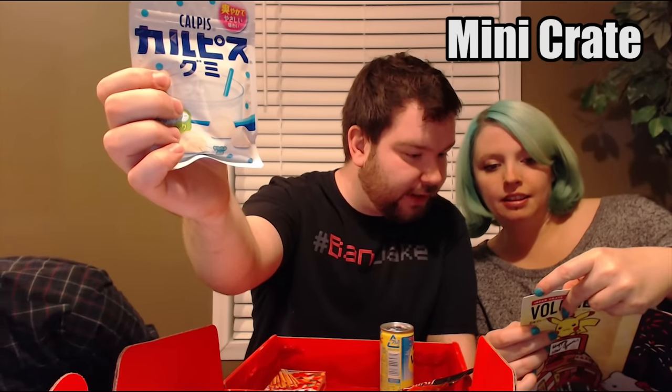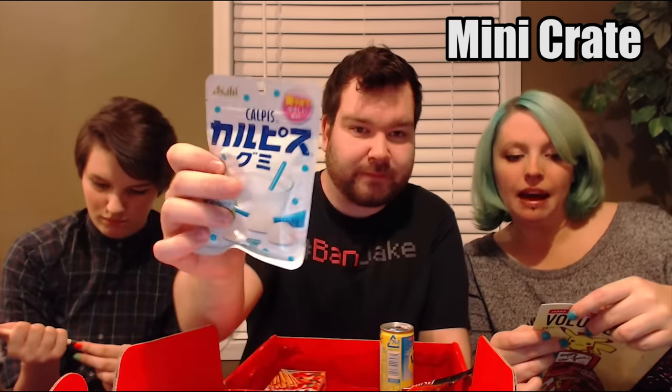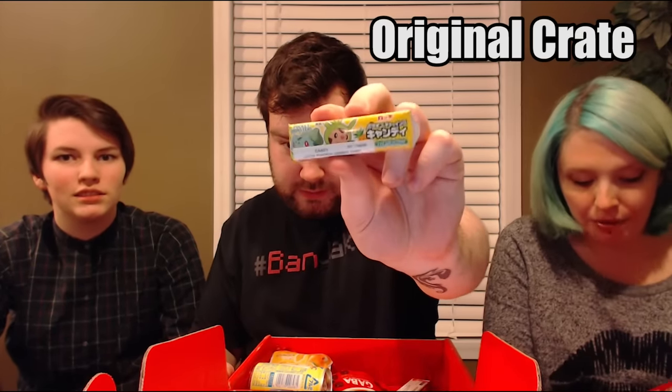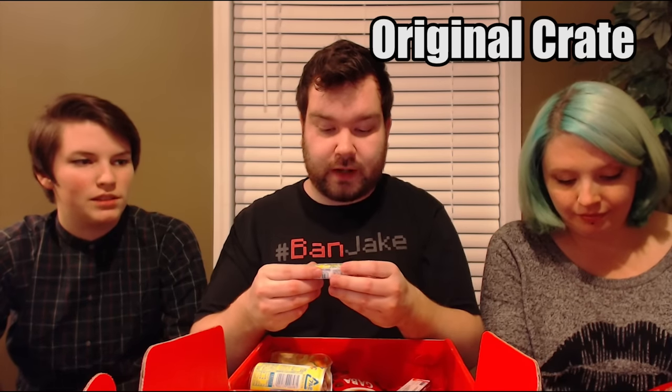It's Pocky. Calpis gummy. What is Calpis? Calpis is a popular drink in Japan. So we got Asahi gummy drink, filled with Calpis jelly filling. I have no idea what that even is. Pokemon in gum form maybe? What is this? Pokemon pineapple candy. Bulbasaur, Chespin. Pokemon chewing candy.